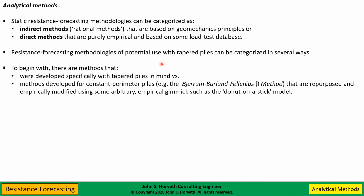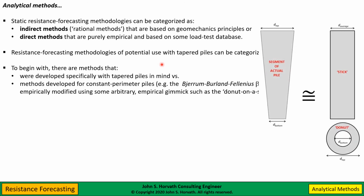For example, the Bjerrum-Burland-Fellenius beta method. The beta method is very, very popular in practice. This was developed solely for a constant perimeter pile database, but it's been repurposed and modified using the so-called donut on a stick model. And what I mean by that is you take a segment of the actual tapered pile and you artificially decompose it into a constant diameter portion and what I call a donut portion.